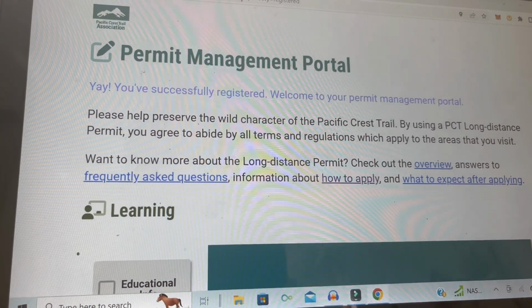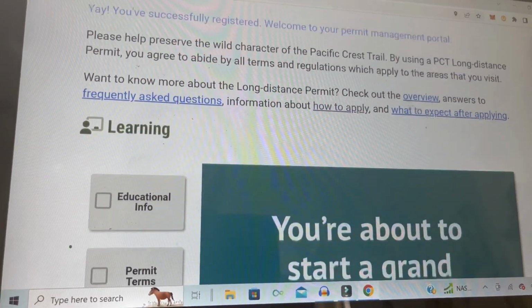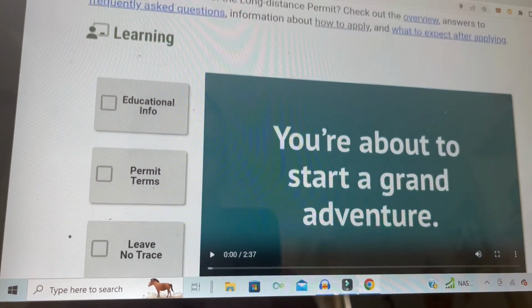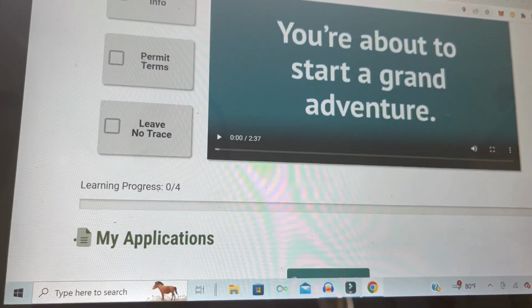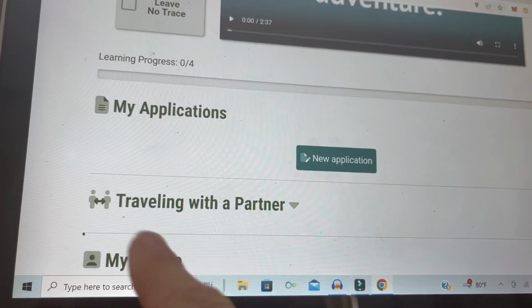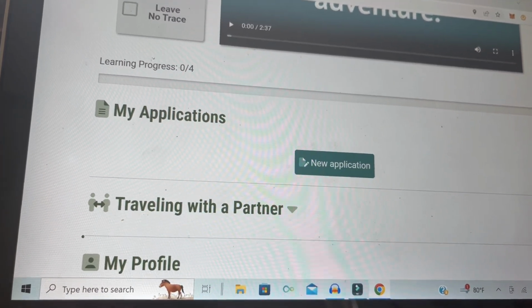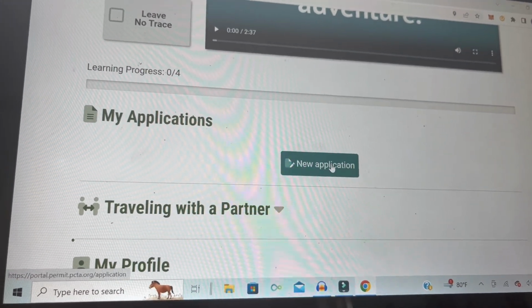Okay, so once you've submitted all your information, you go to this page. It's talking about thank you and please preserve this trail. Then you have a video that you're going to watch, and then you're going to start an application, new application, and then also traveling with a partner. And then right down here, there's my personal information. That's why I'm not scrolling any further. So I'm going to click on new application first to see what that is all about.